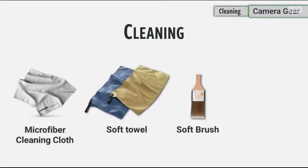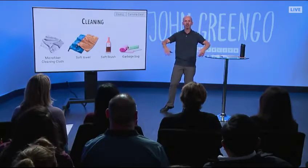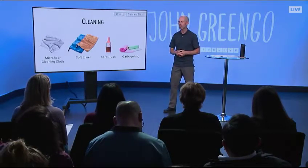Keeping the camera clean, I'll take some microfiber cleaning cloths, maybe a soft towel. If I'm going to a dusty environment like a desert, I'll bring a soft brush. And I'm not going to bring a whole roll of garbage bags, but I might bring 1 or 2 that I can stuff my entire pack into. Maybe you're going to be on a Zodiac and water's going to be coming over the edges. Just stuffing it in there for 1 or 2 trips in an emergency case can be handy.